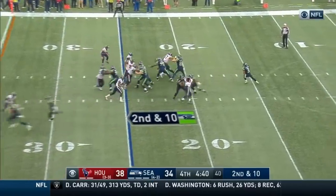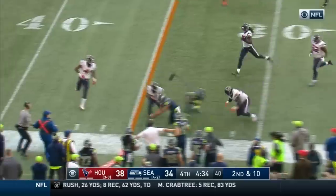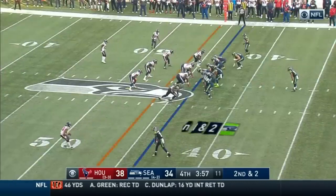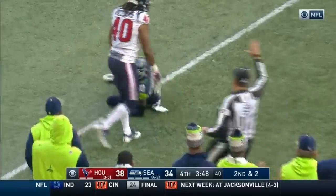Rawls in the backfield, second down and 10. He gets away from Clowney. Chased by Reeder. And out of bounds he goes. Between Russell Wilson and Deshaun Watson. It's second down and 2. Wilson, the tight end, with the block. And Wilson, the quarterback, throws. And it's caught there. Down and 10.